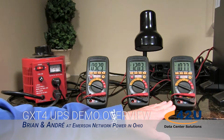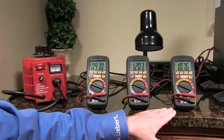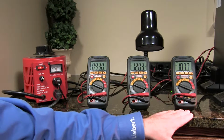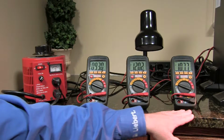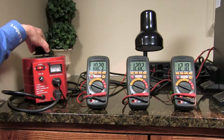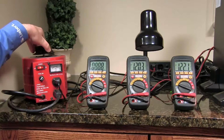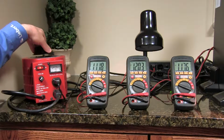So the point here is that if you have an IT load, a server with a sensitive power supply, we've now varied the voltage going to that equipment from where it should be at 120 volts nominal down to 115, 107, and as utility power might have other disturbances, you can see on the left meter, I'm going from 100 volts to 120 volts, back and forth.